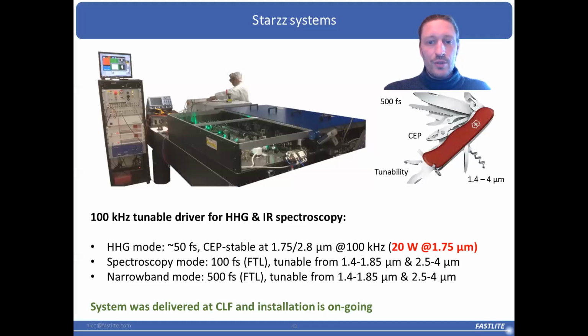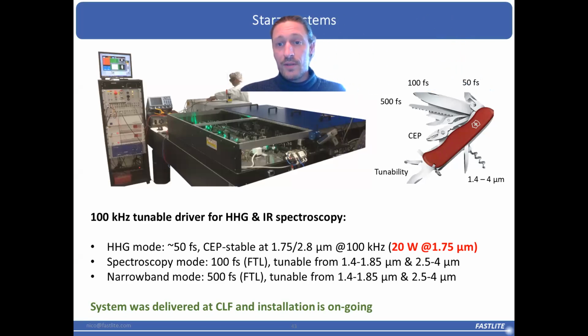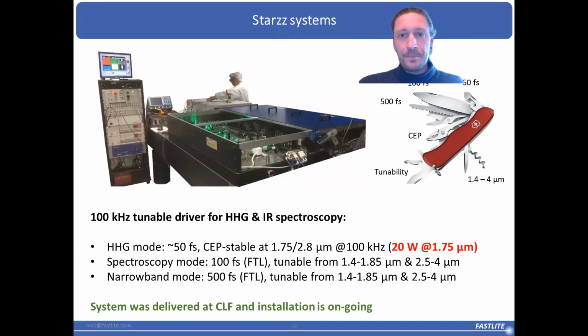So if I show you what happened, I draw here a Swiss Army knife, because this is how we call it, since almost everything you want is accessible in this system. If you look at this system, it's quite compact. We have the rack with all the electronics and the amplifier here. Here is the pump laser and here is the OPCPA system. It's 1.5 by 1.5 meter.